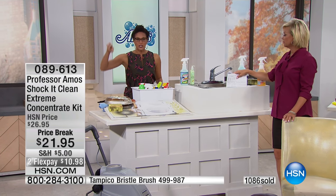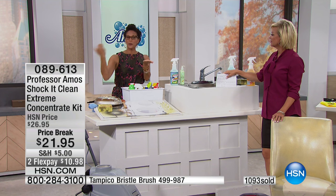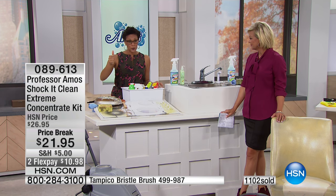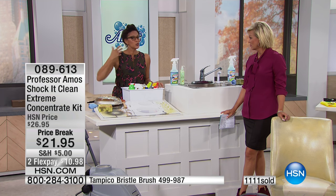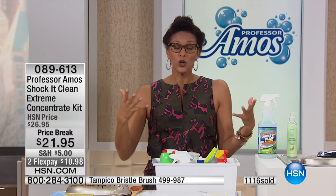It works at a molecular level. It breaks down that dirt. It almost blasts the dirt to a fine powder, so you can just wipe it away or vacuum it away, but it works deep down. It works differently without soap, without ammonia, without bleach. So think about your pet beds, maybe your mattresses. You clean all those surfaces with one product, not all of this. And I totally think that's smart.